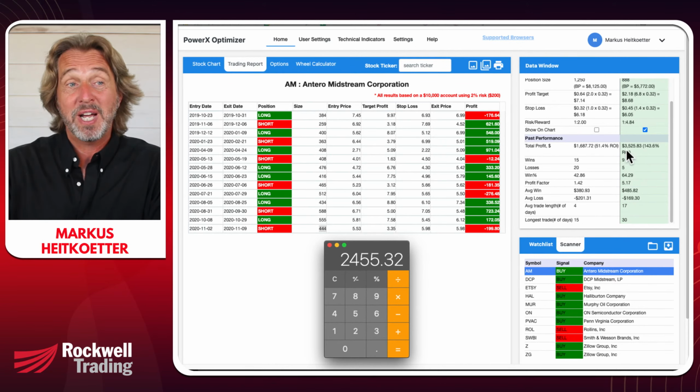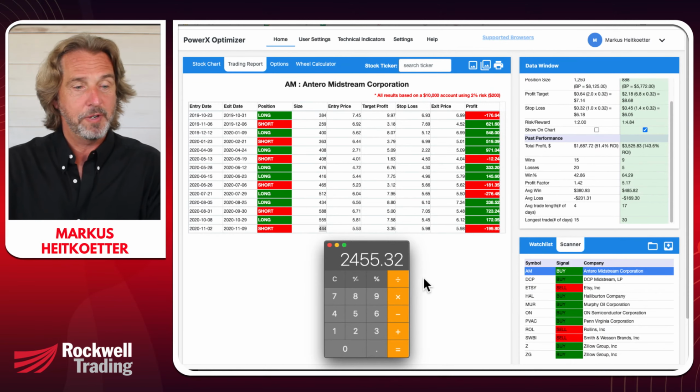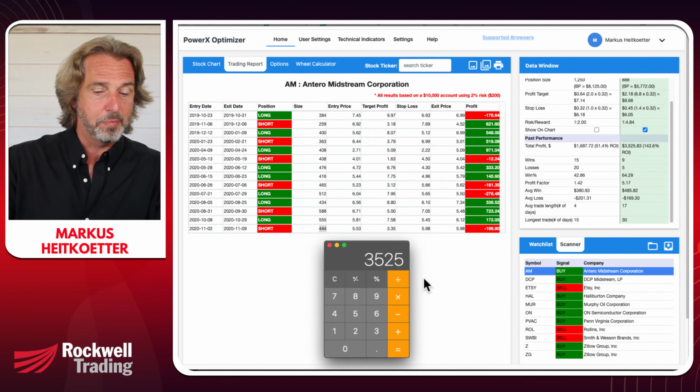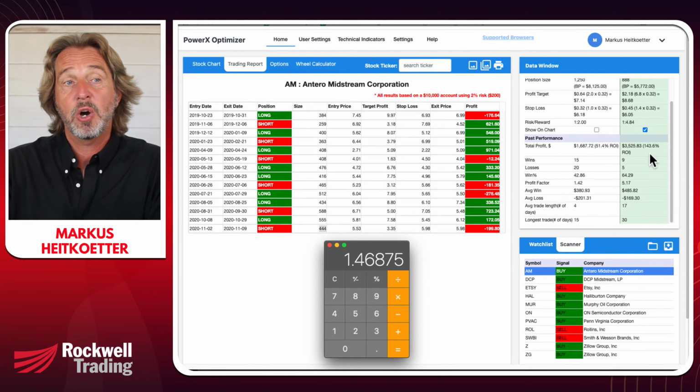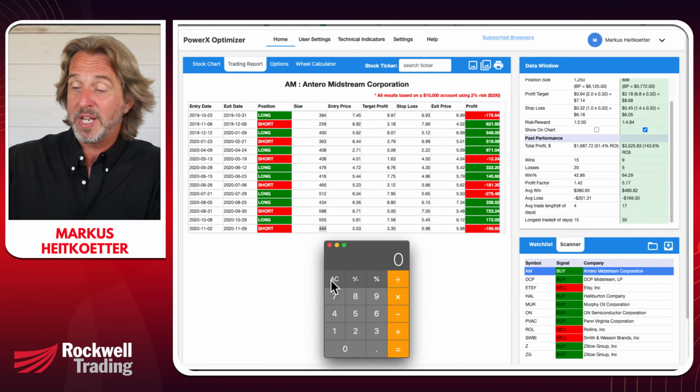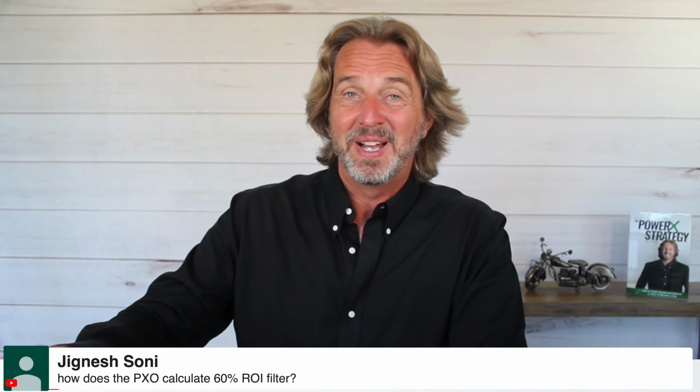And you see, over the past year, we made $3,525. So if you take the 3,525 and divide it by whatever we had right now, like the 2,400, right? This is how we are arriving at the 146% annualized. Okay, so that's how we get there. Great question. And this is how you get at the minimum of 60%.